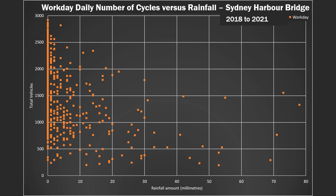Now, this may be related to end-of-trip facilities in the CBD being quite good for certain workplaces which have cycling storage, or may indicate cycling trips on the rainy days were more reliable than bus or car trips, with traffic being extremely high on the Harbour Bridge.